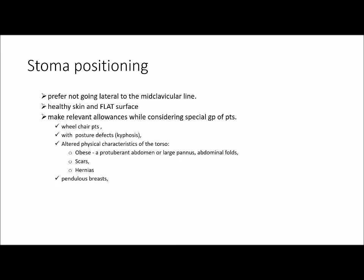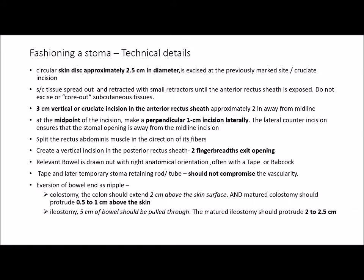And you have to make relevant allowances while considering a special group of patients. Meaning what? Wheelchair patients with posture defects, like for example kyphosis, or altered physical characteristics of the torso or the trunk. The patient is so huge, so obese, that he has a protuberant abdomen falling down, scars, hernia, or pendulous breasts. These are some of the situations where you have to be very careful about the positioning of the stoma.